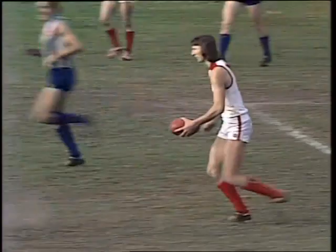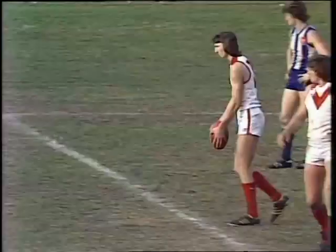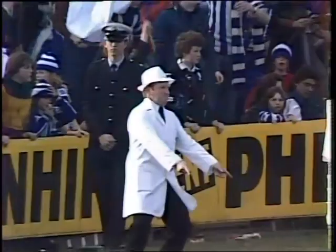Dempster. And Dempster's a long way out, but the breeze behind him, a really good one, could easily make the distance. Hold it up, says everybody. Graham Dempster, who's kicked very accurately. Long, long, long, straight kick. South Melbourne have hit the front.